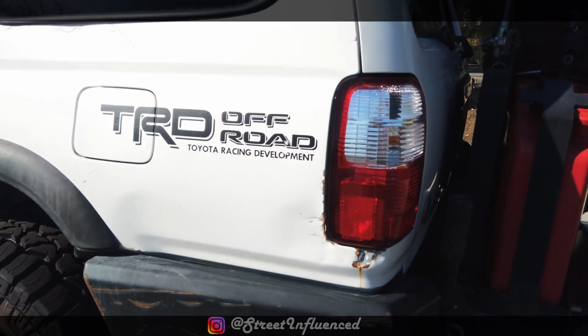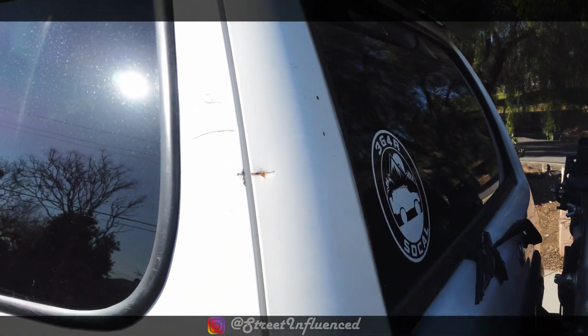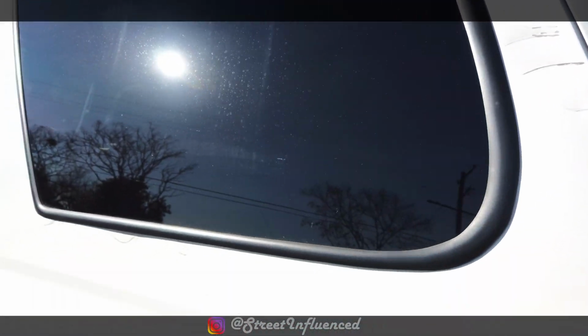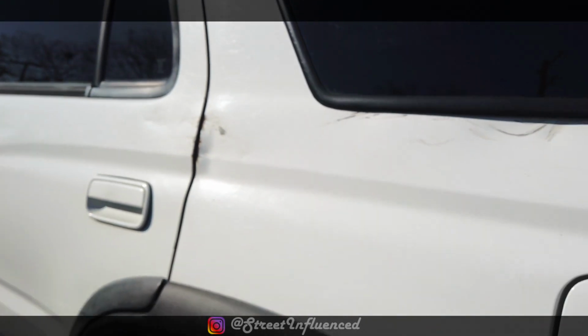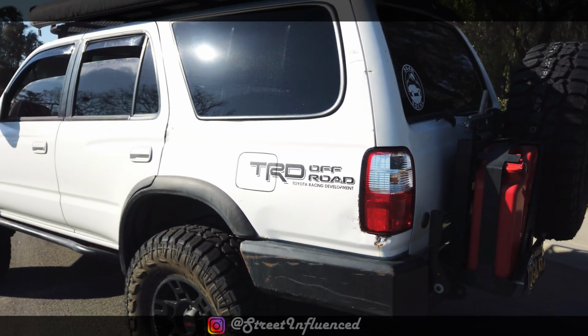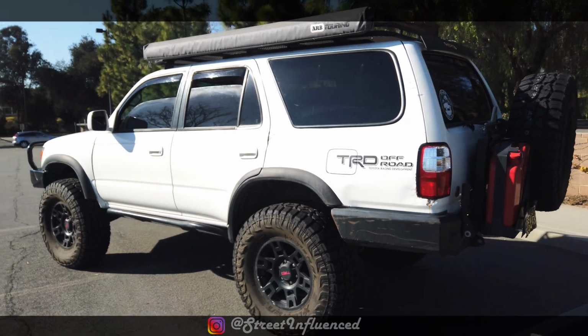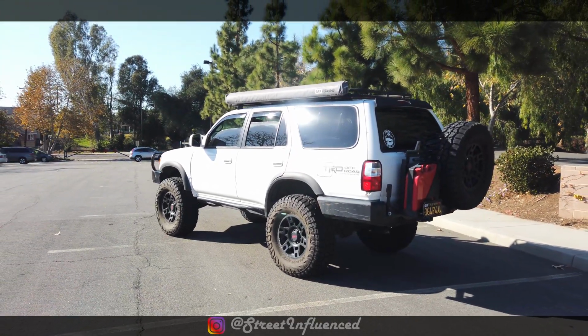You can see this rig has a little bit of damage from slamming against rocks. Previous owner did this, I didn't do this. I'm not that crazy with overlanding. I don't go anywhere crazy like that. I did take it to Riverside and I have a POV video of me driving it, so I'll get that uploaded soon. Stay posted for that video of a POV driving this and taking it off-road.